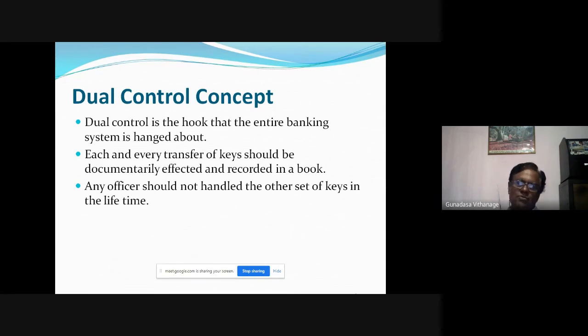When you go to the safe, if the other key handling officer is busy with his job for a moment, he may give the key to you and say, "I will come later, you open the door." Don't do it. It is not the practice to be followed by a bank, because all of this is public money. If something happens, not only these two people but perhaps the people who handled this case previously will also have to answer. Therefore, dual control is a very, very important role in the bank as well as in the finance company.